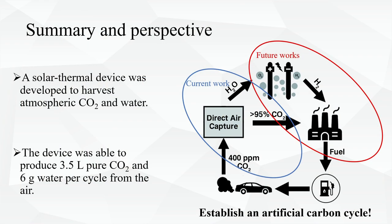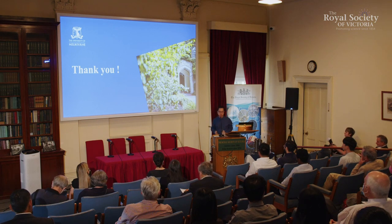Finally, I would like to briefly summarize my research work. In my research, a solar thermal device was developed to harvest atmospheric CO2 and water directly, and this device was able to produce 3.5 liters CO2 and 6 grams water per cycle from the air. In the near future, I would like to integrate water electrolysis with my prototype to directly produce hydrogen from the air. I hope that my research would be helpful for establishing an artificial carbon cycle. Thanks for listening, and this is my presentation.